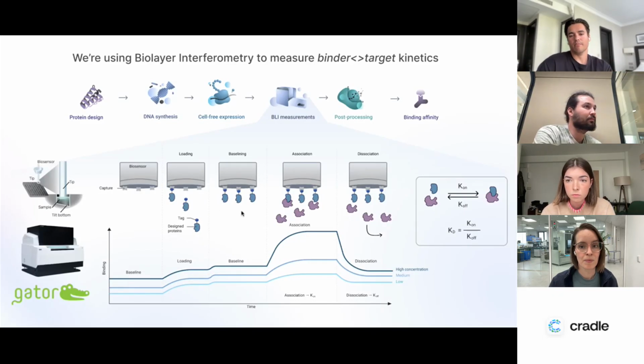This way we can measure very precisely, in a non-labeled way, if the proteins are binding to binding targets. So we immobilize the antibodies or the proteins that the participants designed. We then dip into the target solution, so you can see here the association of the target to the protein. Afterwards, we dissociate again in a buffer solution, and the target proteins will dissociate over time. From this ratio of association to dissociation, you can calculate the dissociation constant, which measures the binding strength of the proteins. And then you can do this for different concentrations and get very precise measurements of the binder-target kinetics.